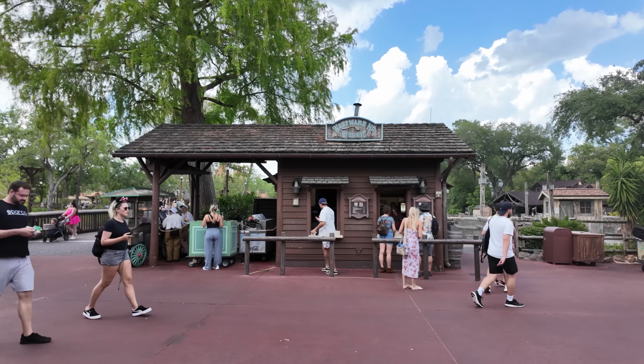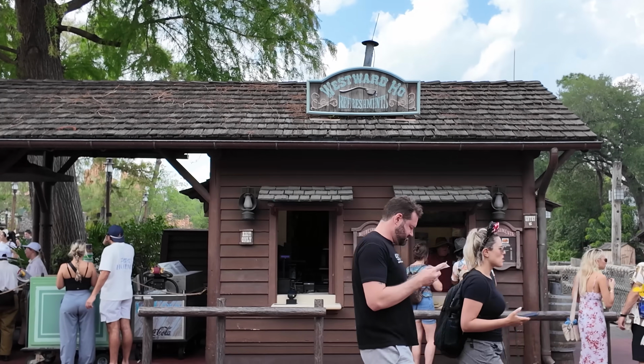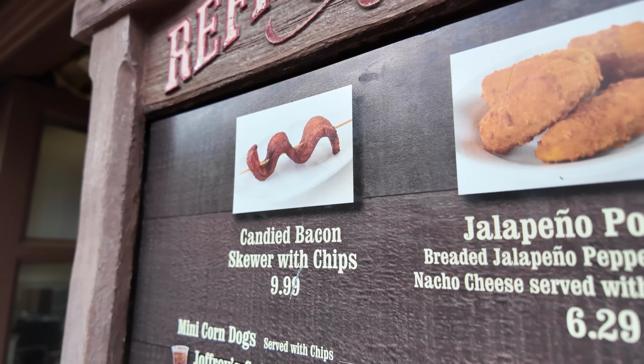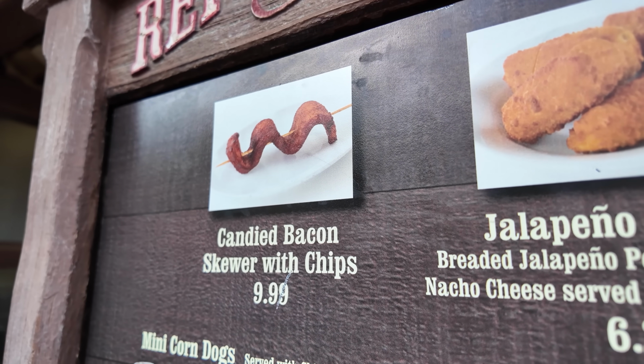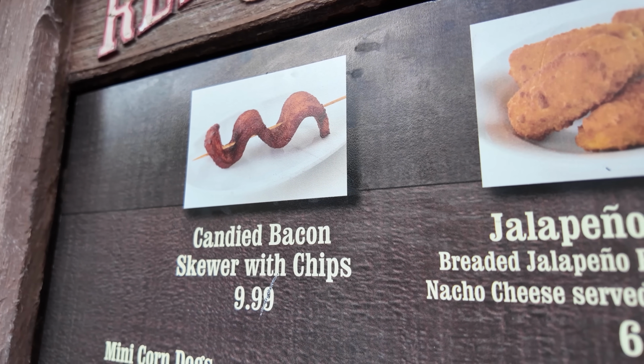But ordering kids meals is a great Disney food hack to save some money. And ordering items without chips is another one. Now, keep in mind, not all quick service restaurants or snack stands will be able to do this. However, I know of one in Magic Kingdom that I can for sure use this hack for. Over at Westward Ho, they have a candied bacon skewer served with chips for $9.99, but we're gonna head over and see if we could get that a little bit cheaper without the chips.